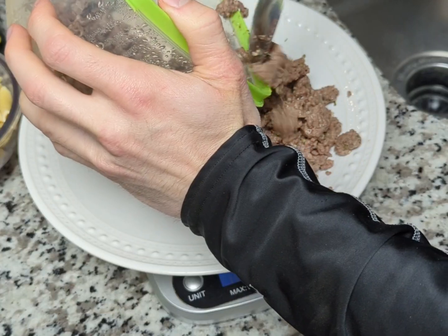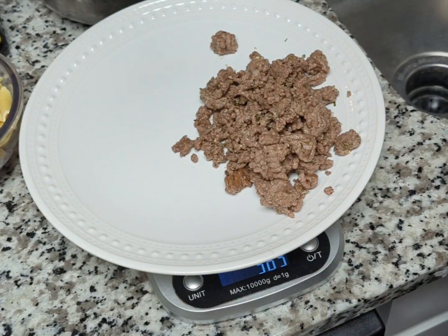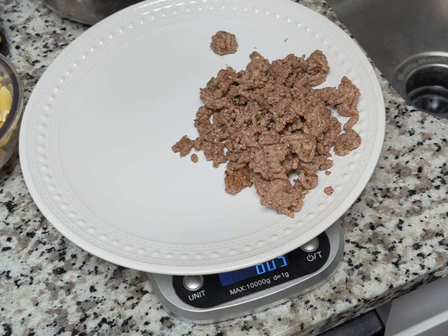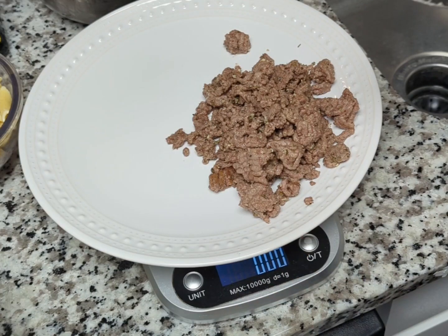I said earlier I wanted 6 ounces, right? So we're going to stick with that. And we're getting close. Yeah, a little bit more. Boom. Just a little bit over, not a big deal, right? Let me move this so you can actually see what's going on here. But we got 6 ounces there.